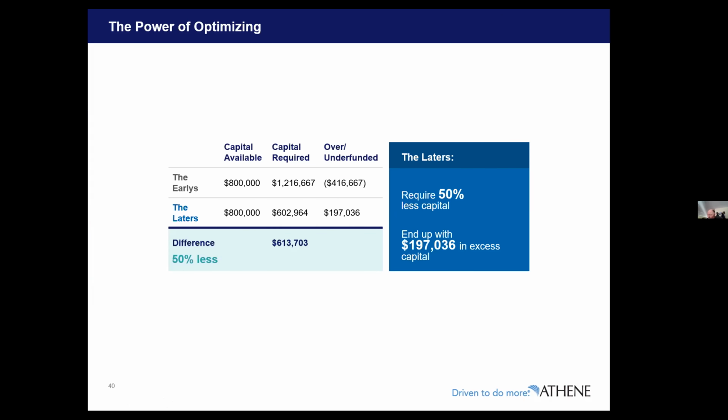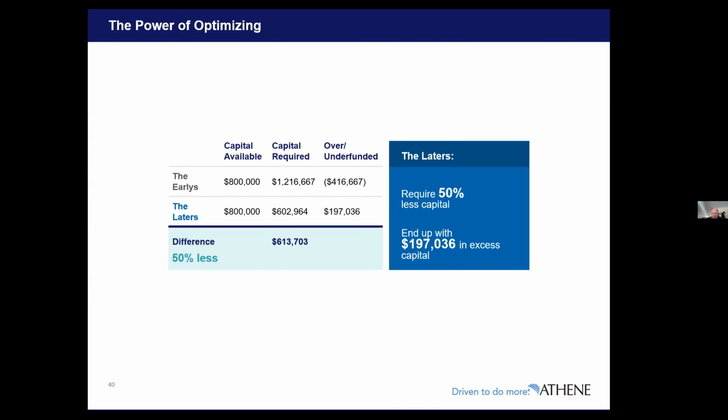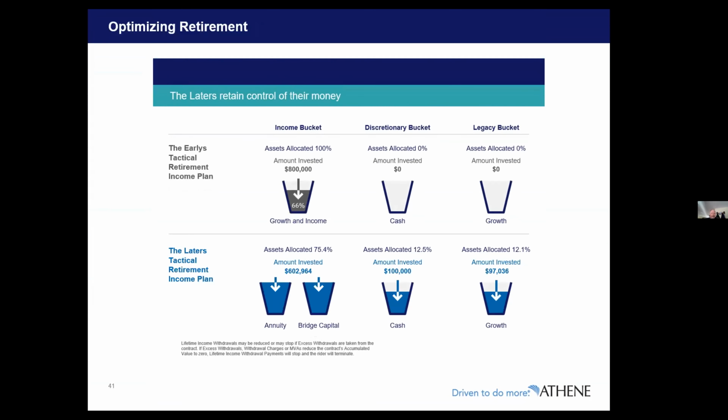$613,703. So when people talk to us about what is your advisor gamma, what is your advisor alpha in the face of Reg BI, what is it that makes you the person who's okay to recommend the products you recommend, to charge the fees you charge? Here it is. Your plan is fully quantifiable and fully supported by the Athene Retirement Optimizer from now to the end of time. I'll close it out with this.